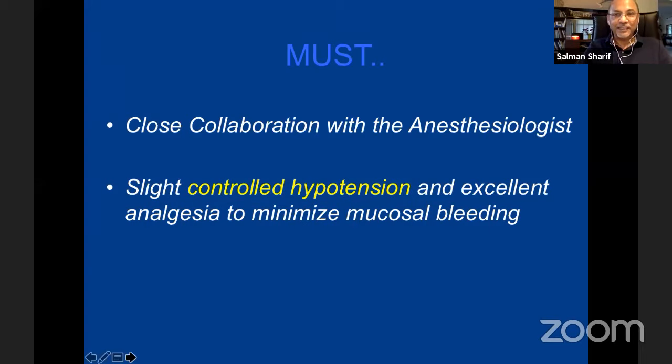You need to be friends with your anesthetist. You can't have an anesthetist who doesn't get along with you. Otherwise, he can make your life really hard in theater, because you need slight hypotension. It's a controlled hypotension with excellent analgesia. You want to keep the mucosal bleeding to a minimum.